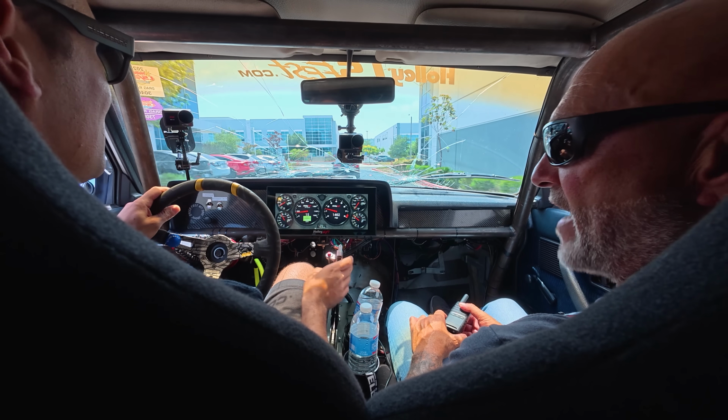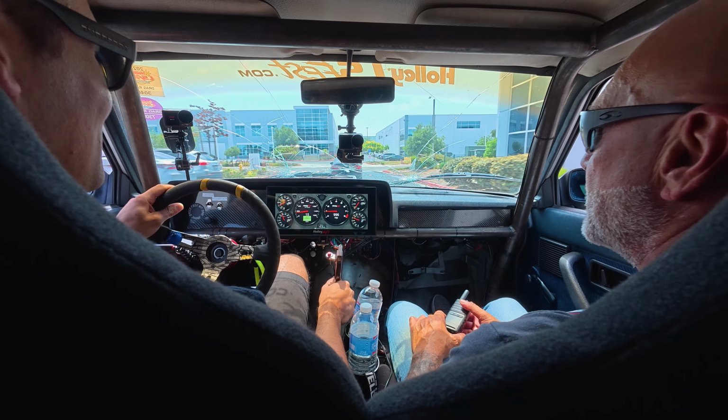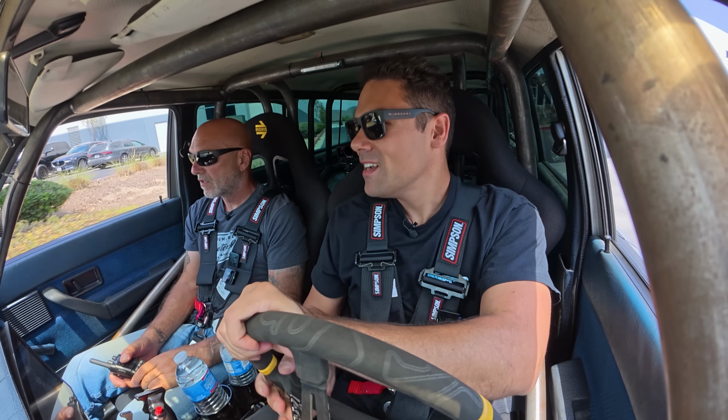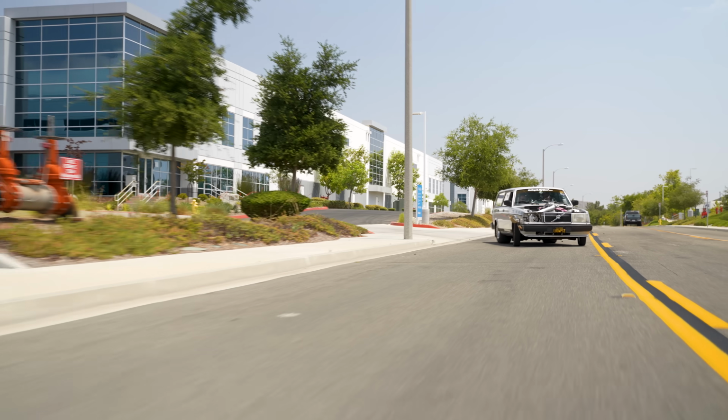Well, it's fun to be back in this car, Griffin. And it definitely sounds milder, does it not? Yeah, turbo motors, that's the beauty of them. They'll just hum right along, no drama or anything, and then once it gets into boost, it's time to get down.